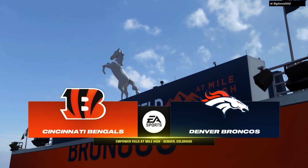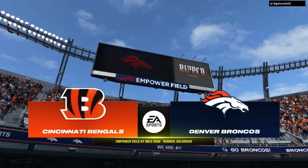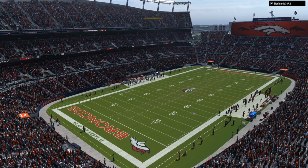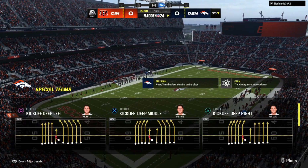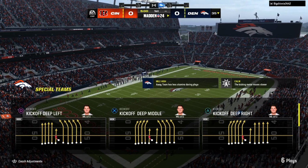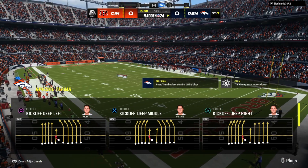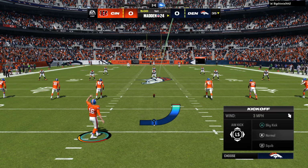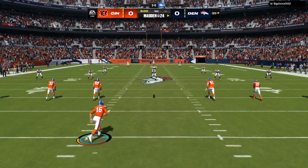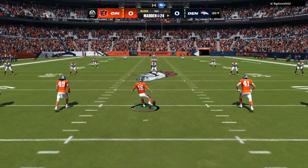Sports, and we are a mile high at Broncos Stadium in Denver, Colorado. Coming up, we've got a good one here in the AFC, as it'll be the Cincinnati Bengals taking on the Denver Broncos. And off we go from Denver.